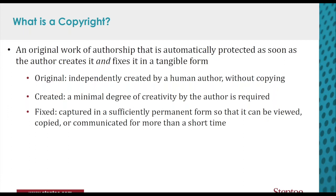A way to think about it is if you have a speech that you're giving and your speech is completely written down and can be reproduced, and let's say like the Gettysburg Address, for example, it can be reproduced, etc. Maybe that would have been copyrightable. If it's an impromptu speech and you're just giving it off the cuff and it wasn't recorded by anybody and it's not written down, then you won't be able to get a copyright on that. So that's kind of what a copyright is.